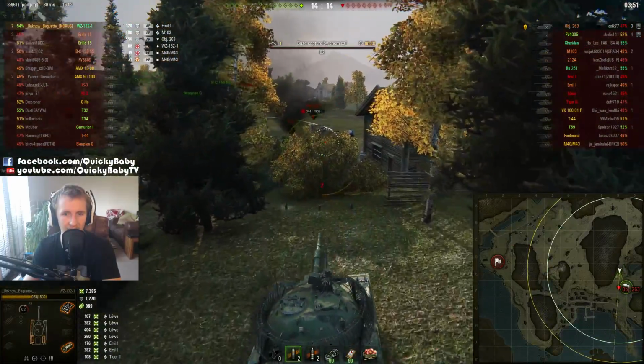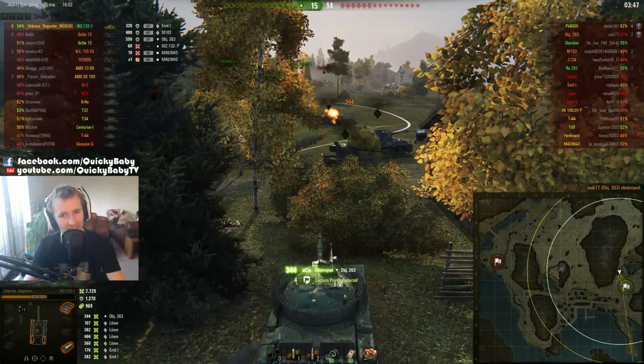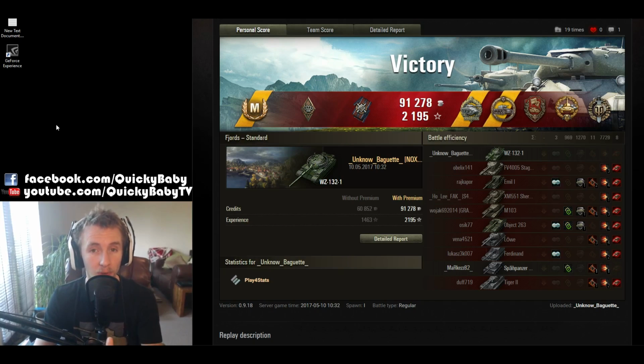So Unknown Baguette catches the Object 263, ill prepared, right in the side. Beautiful play, and the 390 alpha damage of this vehicle leaves nothing to chance, really dealing 344 to the tier 10 Soviet tank destroyer. So what a cool, calm, calculated carry here for Unknown Baguette. Some of my favorite replays to watch are games like these, where it's not the raw power of the tank alone that gets the player through the situation, but their predictions, knowledge, and skill.